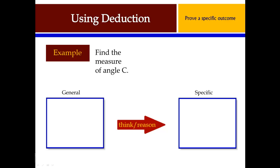In our example here, we're asked to find the measure of angle C. And we're given the diagram of a triangle where angle A is labeled as 60 degrees, angle B as 90 degrees, and then angle C is missing. So we've got to find the measure of angle C. So we're going to start with a general statement about triangles, and we're going to use our deductive reasoning to come up with a specific value of that angle C.